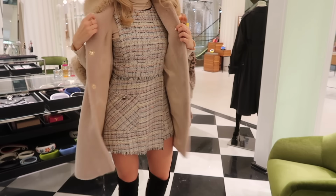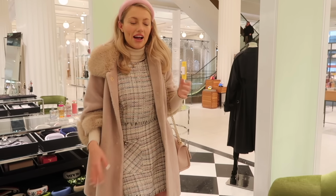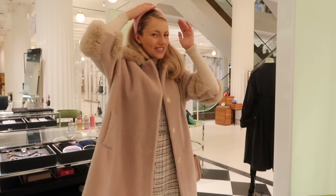Gorgeous little dress. You know what, it's a really old outfit and I just pulled it out yesterday. I love it. It's not like Zara. So nice. Yeah, it's a bit bulky.